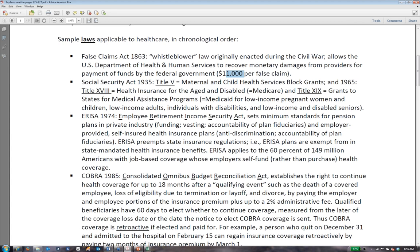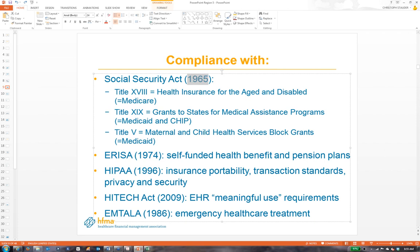HIPAA, here it is. Okay. So what I have done is expand this, and let me just show you the replacement pages that you're going to see. Here they are, and I will just talk from them. So taking these things in order, I think this makes more sense.